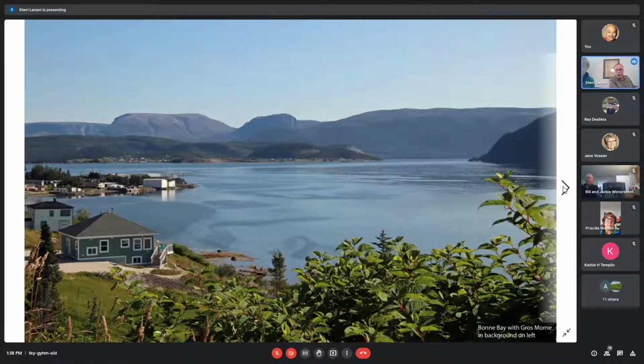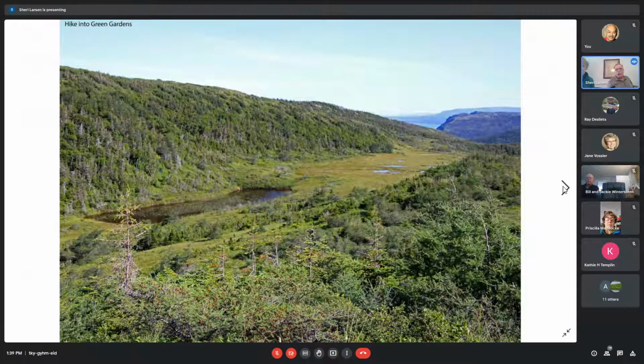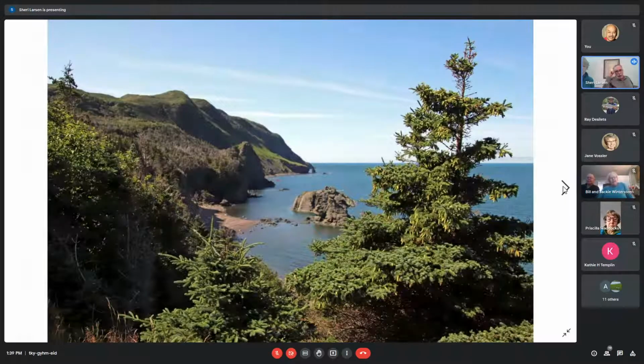So this is across the bay, and to the upper left there's a bread loaf size mountain, which is Gros Morne Mountain, which we're going to go hike on. But first we went on a hike into something called Green Gardens. And you're just in the boreal forest up here. Newfoundland is a giant boreal forest, and it's very lightly populated, for that matter, with bogs and spruce trees. We went down to the coast. The stairs to the coast were wiped out, but that didn't matter.